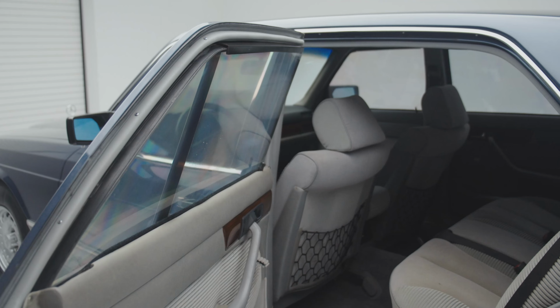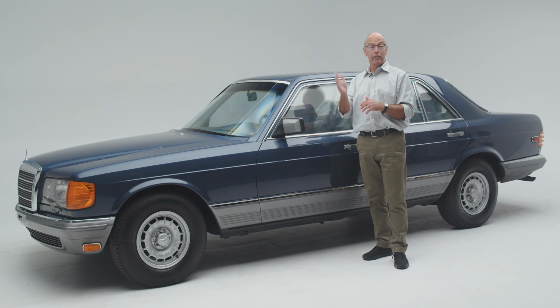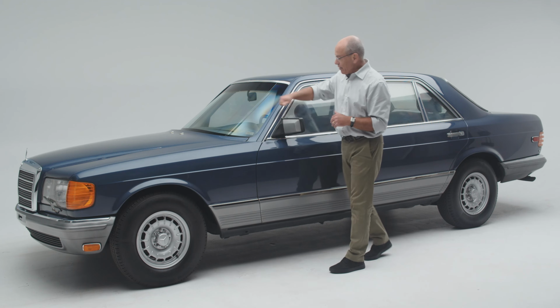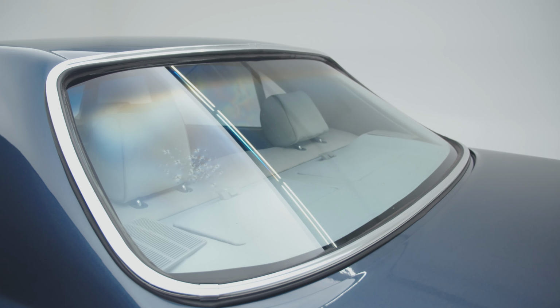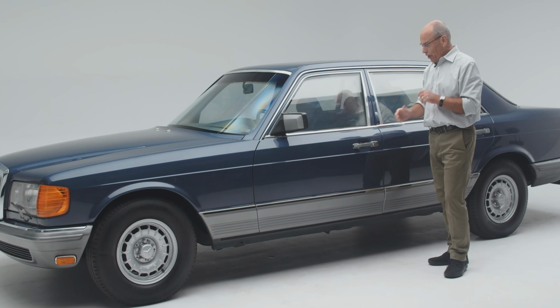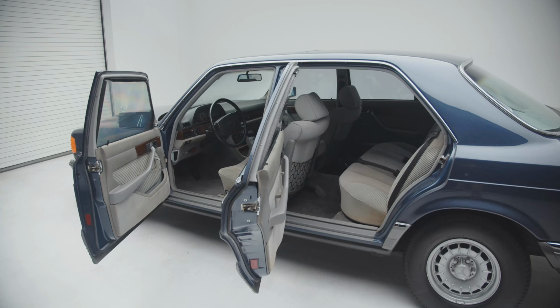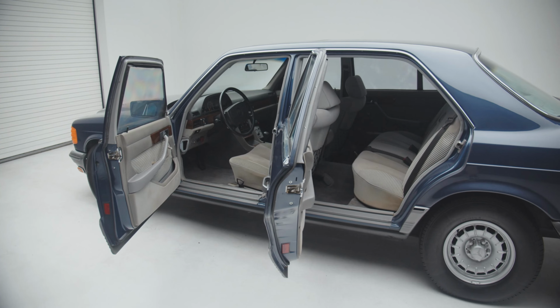Windows do not go up or down, and you'll notice that they're flat. They're not curved because in the day, the only way they could get a bulletproof glass in a configuration that would not distort when you look out of it was to make it flat. Even the windshield is specially made, but they were able to make a curved version of that bulletproof. So the car is actually very heavy. It doesn't look like much, but that's kind of the idea when it comes to a car like this.